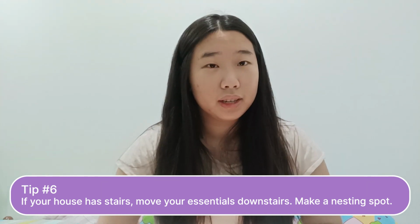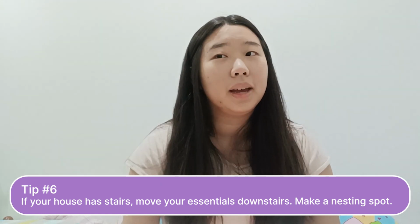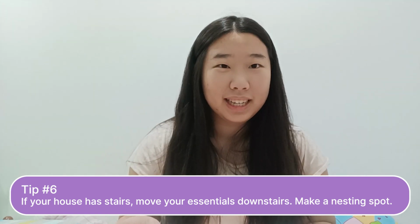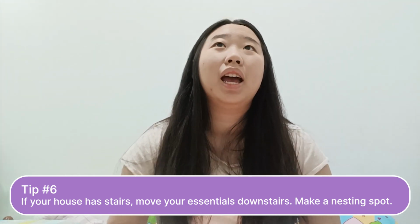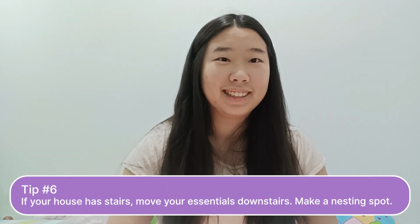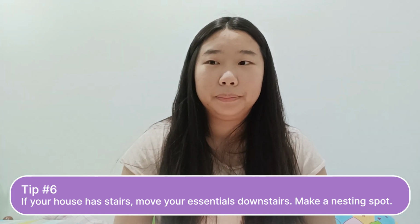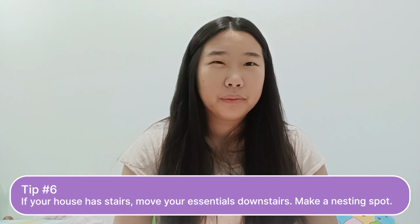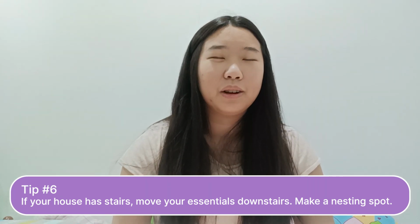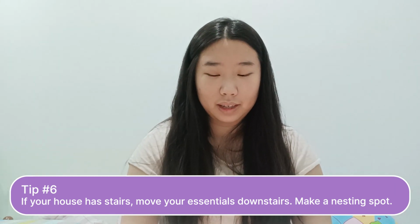Number 6, this is kind of an obvious one, but if you have stairs in your house and your bedroom is upstairs, for example, it might be worth it to temporarily make a nesting spot downstairs, because stairs will be hard because you're on crutches and your surgery leg is not usable, at least for the first week or so. And then you might fall. You have the risk of falling if you are using stairs a lot. So consider making a very comfortable nesting spot downstairs.